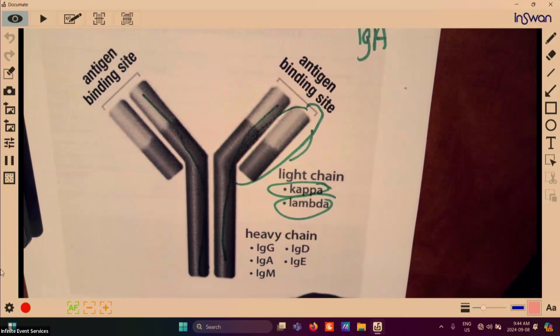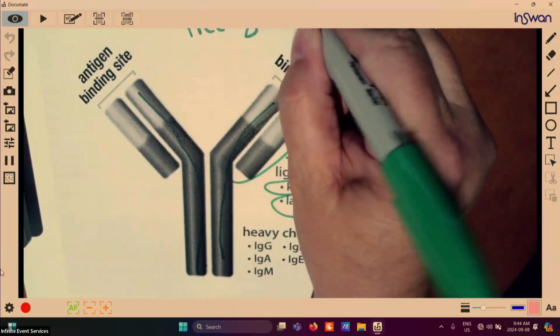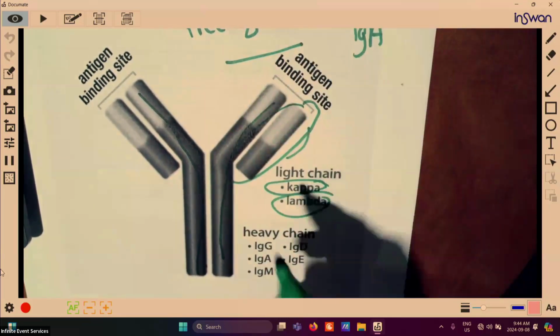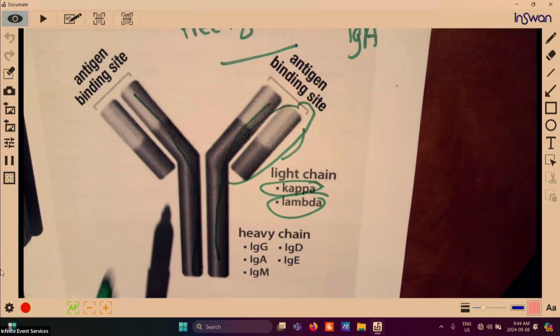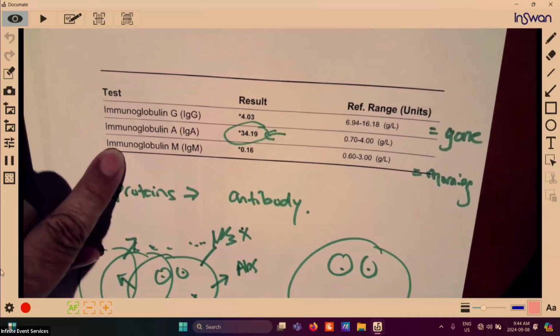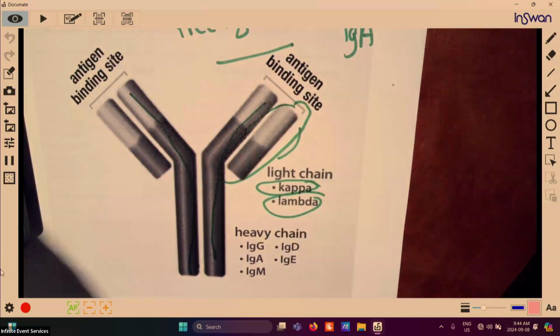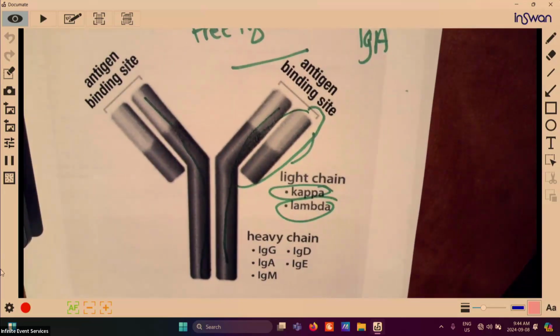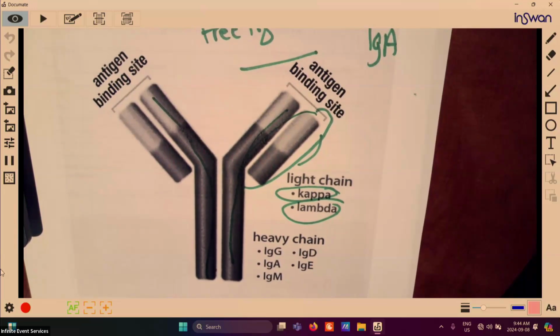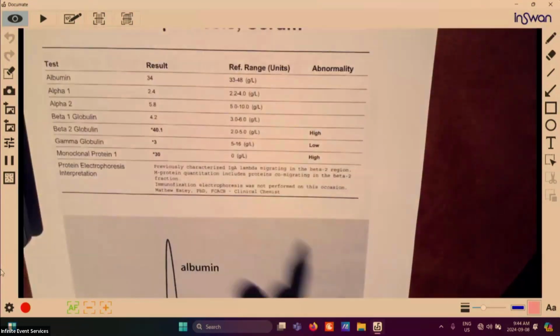Some people may have what's called a free light chain myeloma, because all we can measure is the free light chains. So when we look at their total IgA, et cetera, these numbers might be normal, but when we look at a specific test for free light chains, we can find just these free light chains in circulation. So that free light chains, I don't think I have a specific, yes, I do.